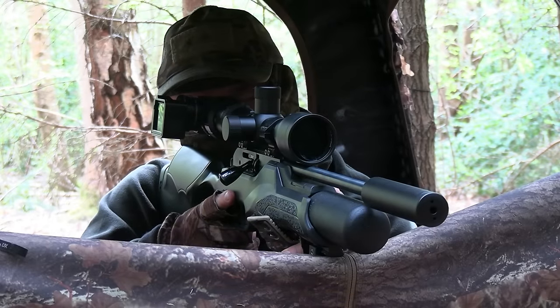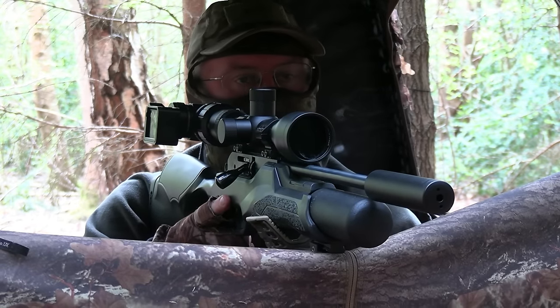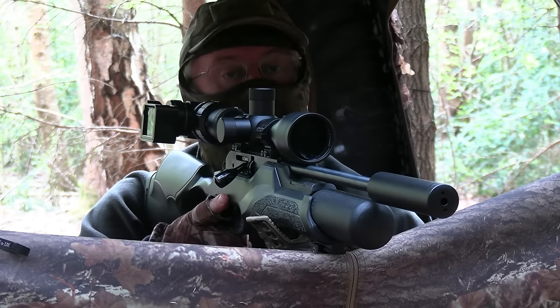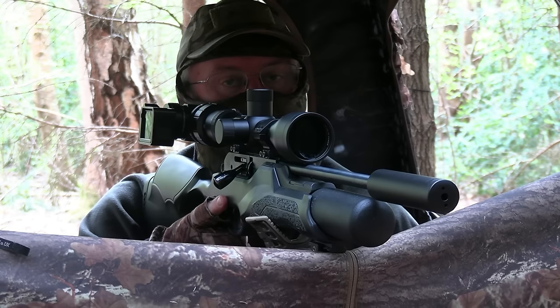Well, that one came to the top of the feeder, and then I think he must have heard me or saw me because he absolutely froze, but that just made it an easier shot, to be honest. Things have gone quiet for Kevin and Neil now. I had to wait absolutely ages for that one, so I think we're going to call it a day and go and pick up all those squirrels.